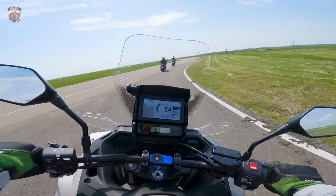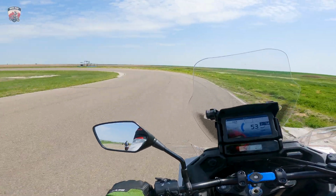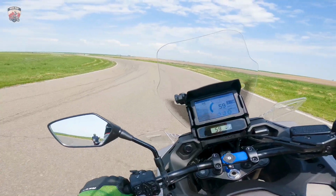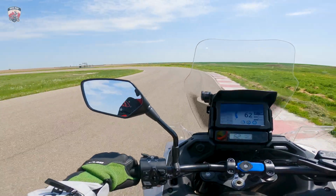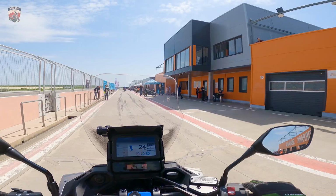NT1100, important updates for 2025 model version. We are on the Sport 3 mode, and the bike, the gears are not shifted during the turn, as many people complain about it. And the engine pulls very good. So far I've tested the GB350S, Honda NT1100 and the Honda Hornet 1000.